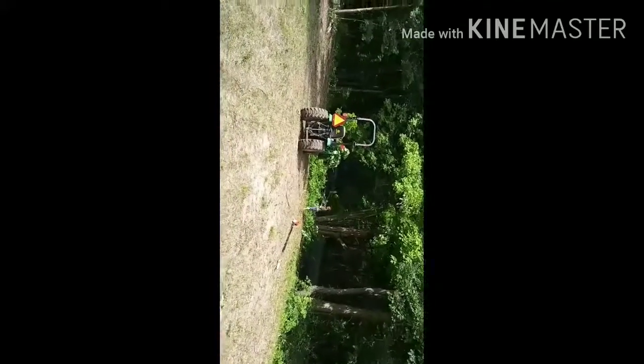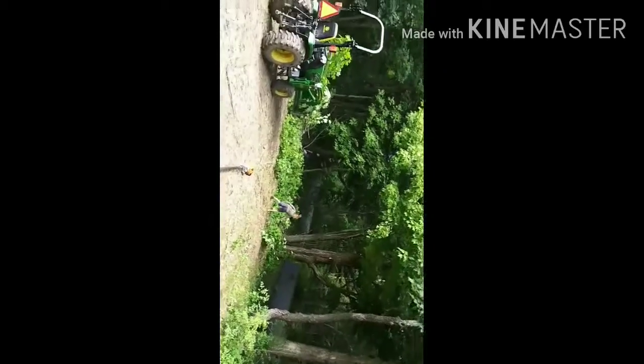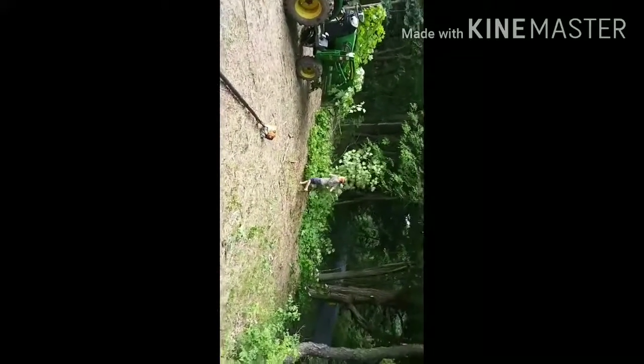Here we are, finishing cutting up some of the limbs. Farmer Joe is partial to orange when it comes to his chainsaws.